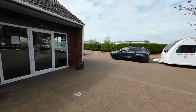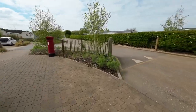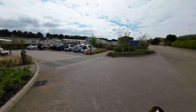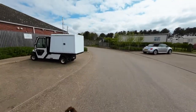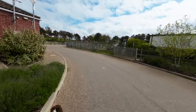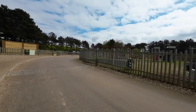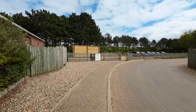Right, so we're going to head back round to Spoonbill's Drift. As I say, we take a left here. Right, and this is the approach road into the site. On the right hand side there, you've got a little kiddies playground, and in front, where the old miniature railway used to be, we've got Pinewoods cycle hire.